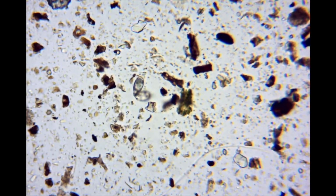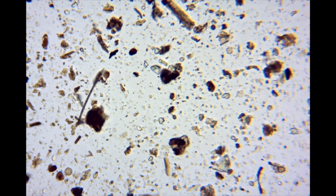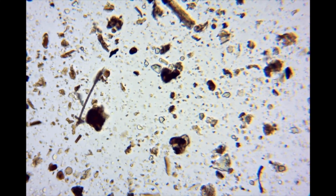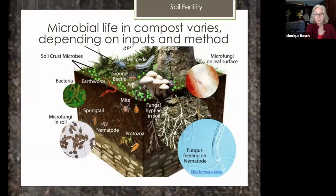to the soil. I would recommend getting not only your soil tested, but the compost that you want to use, just to know that what you're adding is going to complement what's already there. So the microbial life in the compost varies, as I just talked about. It depends on what you're putting in and also the method.